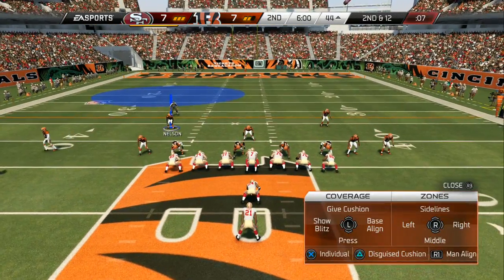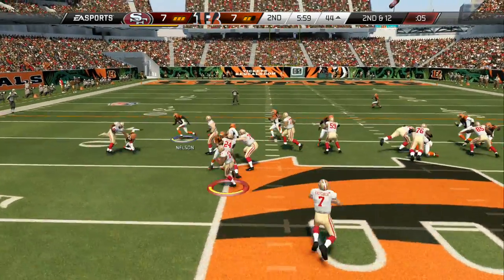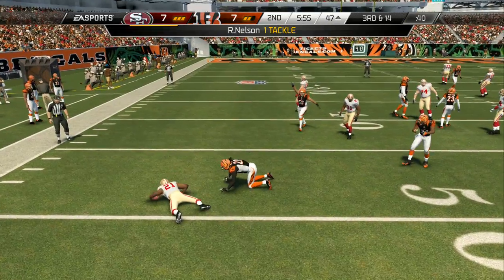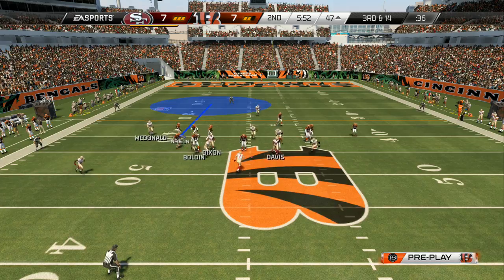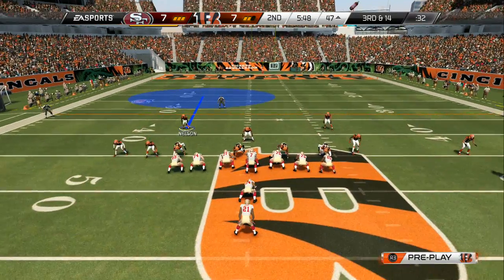This will be the eighth play of this drive. And the second quarter is underway with this snap. They deck him in the backfield. Well, this defense all over that play. They tackled the runner for a loss. Now we're going to have third and long. Advantage goes to the defense.